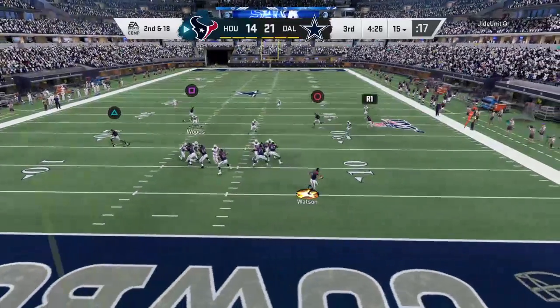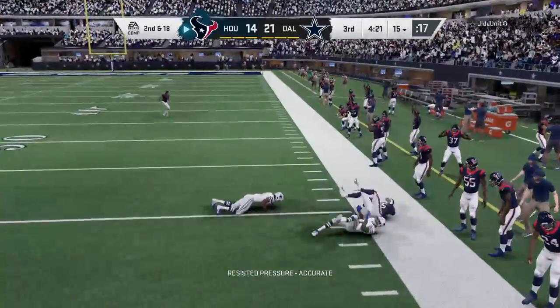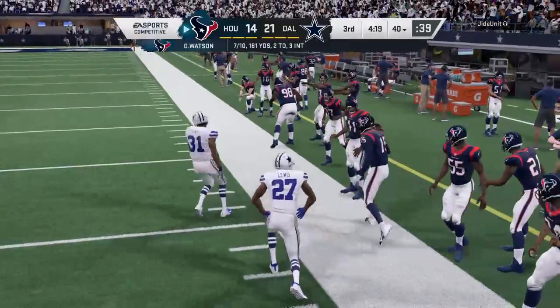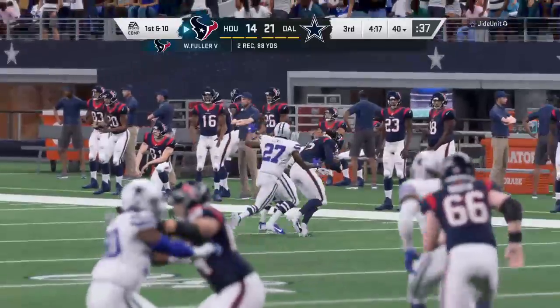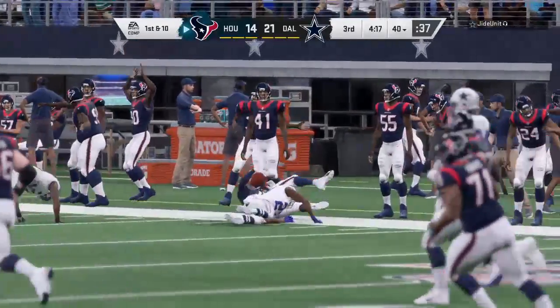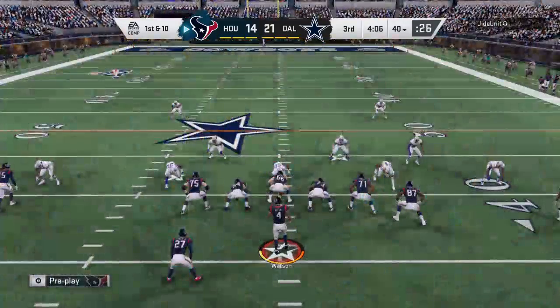Throwing on 2nd and long. Watson flushes to his right. He's got Fuller, and he'll be corralled well upfield right around the 40-yard line. A first down there on a pickup of 25. Well, even after all those interceptions, he's not deterred, still confident to go deep at work there.